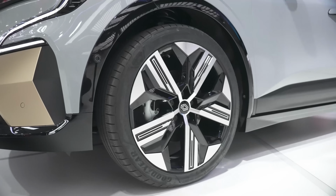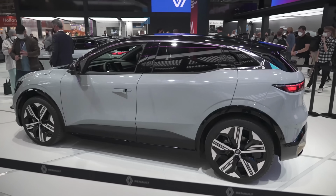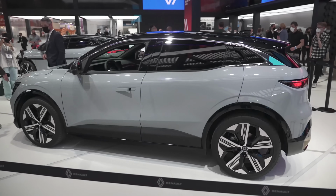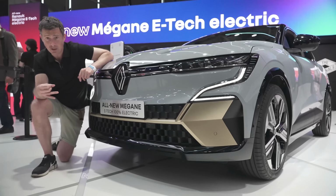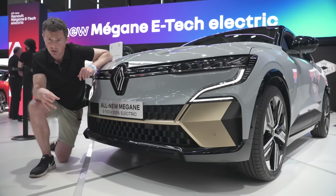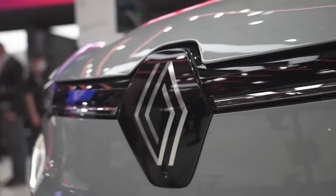It's front wheel drive still, like the old car, and you can have 2 electric motors, either a 130 horsepower one or a 218 horsepower one. There's also 2 battery choices. You can have 40 kilowatt hours, which will give you a range of up to 180 miles, or a 60 kilowatt hour, which will give you a range of up to 280 miles.